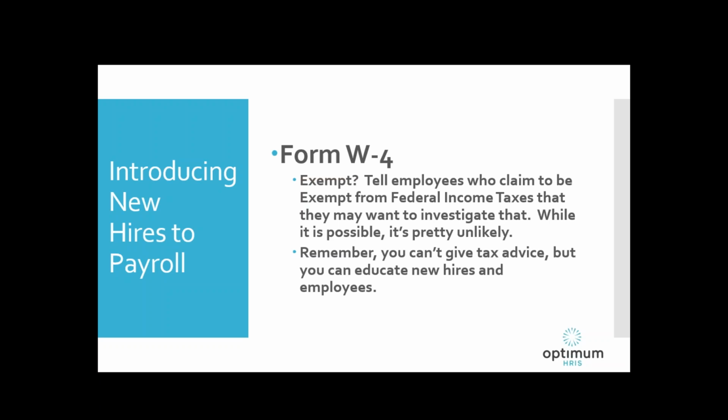You and I may know that it's really very rare for someone to truly be exempt from federal income taxes. But your new hires, especially very young ones, just don't know what that means. Are they truly exempt and they're not planning to file a tax return? Or are they trying to say that they just don't want federal income tax withheld from their pay? Because those are two very different things, and one of them is not handled by claiming exempt.